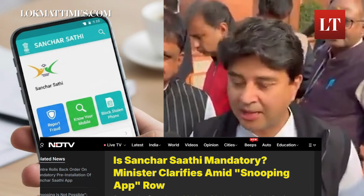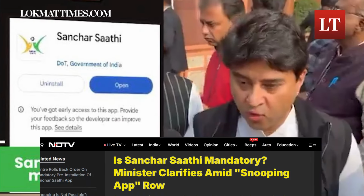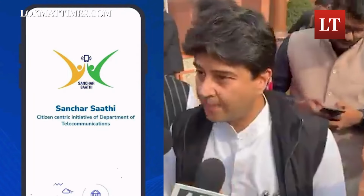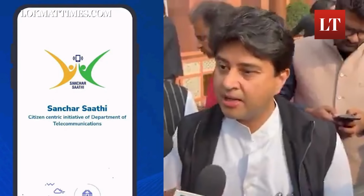To address all the confusion, Telecom Minister Jyotiraditya Scindia stepped in. He said the app is not mandatory. Users can delete it if they want, and that it is meant for safety, not surveillance. His statement directly contradicted the original Department of Telecommunications circular.